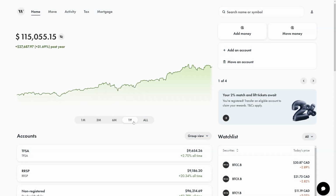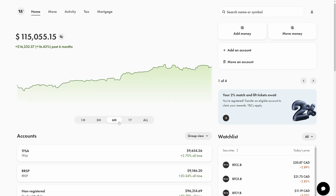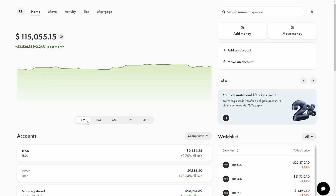On the 1-year performance, there's been a $27,687 gain, or positive 31.69% increase. On the 6-month performance, it's been a $16,232 gain, or positive 16.43% increase. On the 3-month performance, it's been a $13,254 gain, or a positive 13.03% increase. Then finally, on the 1-month performance, it's been a $2,526 gain, or a positive 2.24% increase.